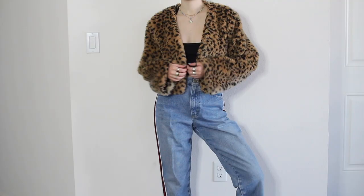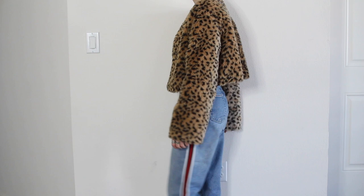This jacket, I've been wearing it every single day. It's Cheeta. I'm in love. It's cropped. I just got it at LF Stores when they were having their recent sale. I think their spring collection is out now, so I don't know if this is available anymore.